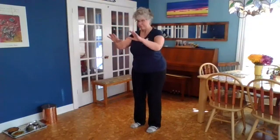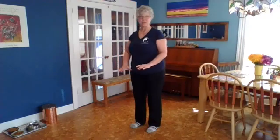Expand. Now usually we don't think about doing that opening that way, but it does give us the chance to do the micro movements for that part. Okay, perfect.